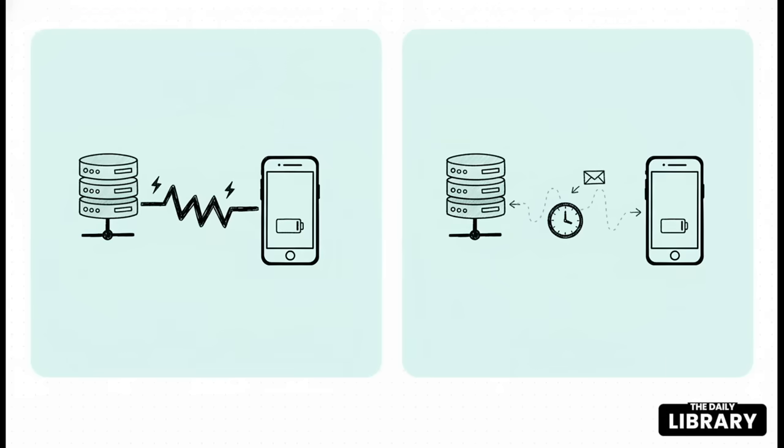Let's talk about a classic battery hog, your email. So you've got 2 options, push or fetch. Think of push like this. Your phone has a constant open line to the email server, just waiting for a new message to pop in. It's instant, but it uses more battery.